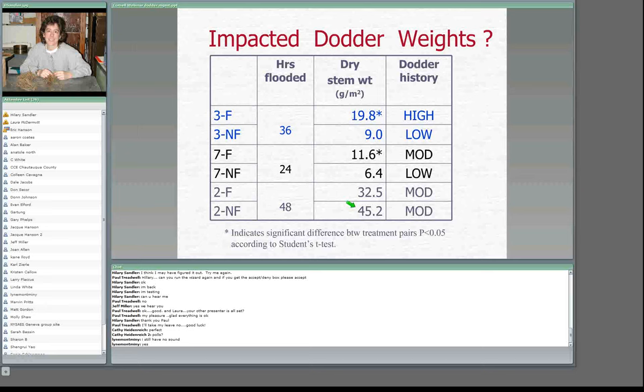Now we got to the point where we were wondering if we would have had even greater dodder in this flooded area if we hadn't flooded at all. Because when we looked at the historical infestation of the dodder, we found that this particular bog had a very, very high infestation. So maybe we would have produced 30 or 40 grams of stem mass if we hadn't flooded, but we really couldn't answer that question with this particular study.